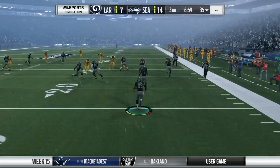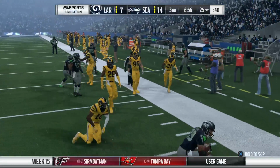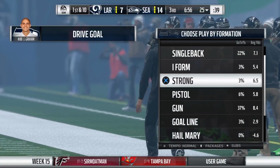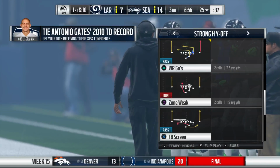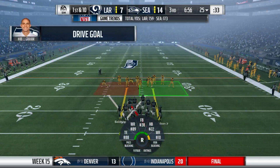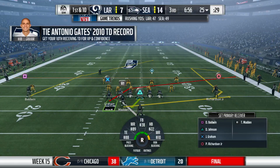To return, this is Doug Baldwin. Return here, he gets it out to the 25-yard line. The Seattle offense now set to come back out on the field. They have the lead. Now they'll be looking to extend that lead.